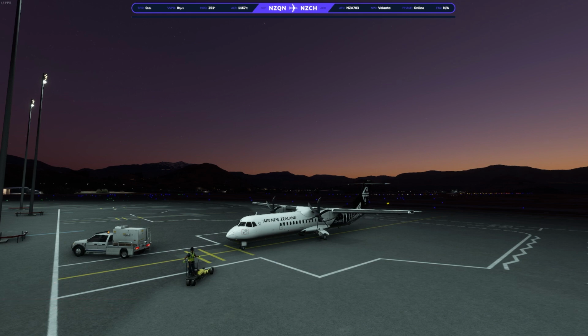I've bought them full price. I've flown them a while. They've kind of been abandoned. They're at the point where they're just not being updated, and I don't think it was worth it. So if you're going to spend some money on a regional plane, I would spend it on the ATR.